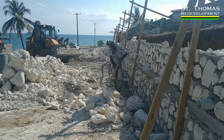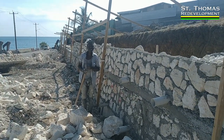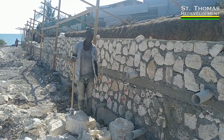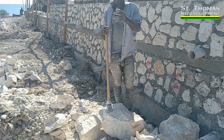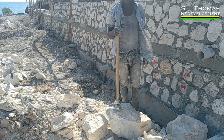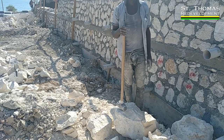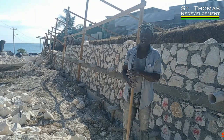So brother, how long now have you been in stone construction of these thick walls? A long time, years. 20 years. I know I'm 50 years old. Wall construction for me since 20. Every form of construction.